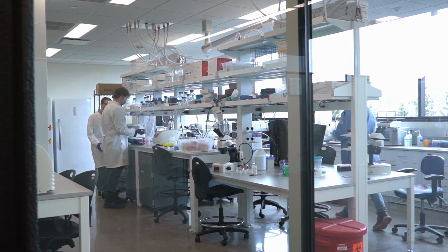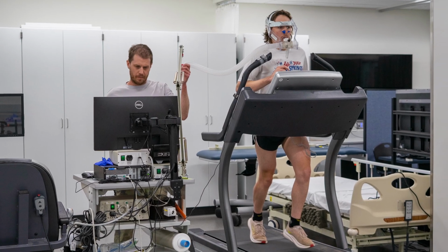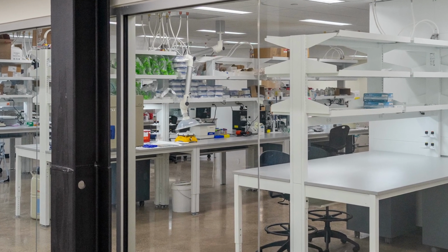Now that we have research on display where the students can just walk through and see the graduate students doing their research, they're more aware of it. Before we were doing it behind cinder block walls, and so they had to know to ask. And now they can just say, hey, what's going on there?